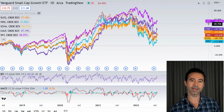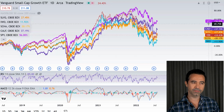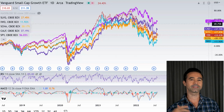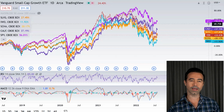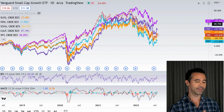So first off, SPY is the S&P 500. We like to see how these ETFs have done against the S&P 500. I know the S&P 500 is a large cap ETF, so it's not apples to apples, but what I try to do is beat the S&P 500 annually. So that's how I look at this.